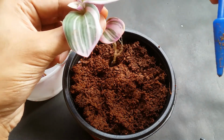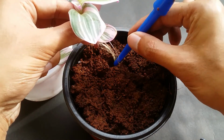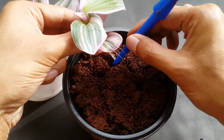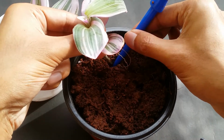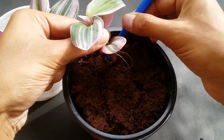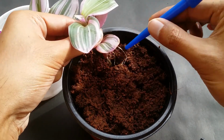So the reason behind this is because Tradescantia Nanouk is not a naturally growing species. It was developed in the Netherlands in 2012 through a planned breeding program. So the person or the organization that developed this plant has the rights reserved with them.